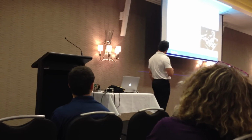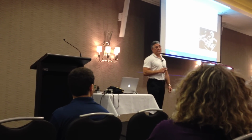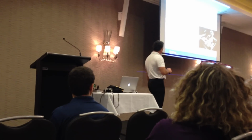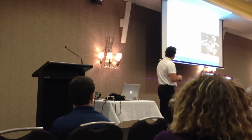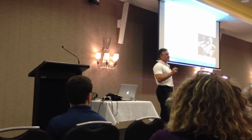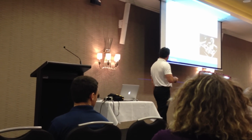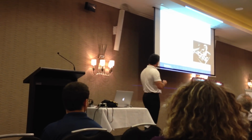The next major marker that we look at when we look into chemistry is beta-2 microglobulin. And this is a marker that allows us to assess whether the toxin has hit the headquarters. It was first isolated and demonstrated in Minamata Bay disease.